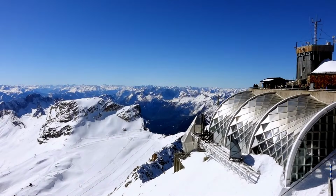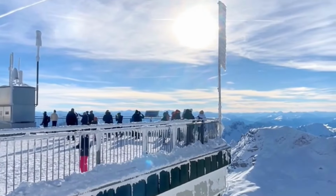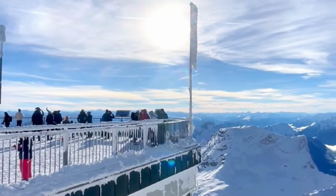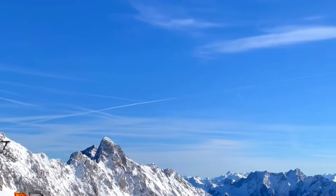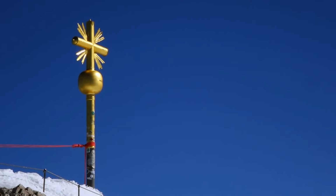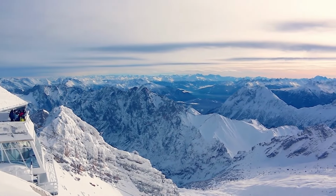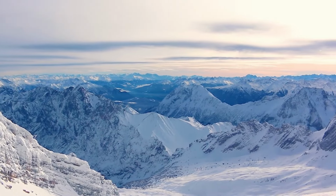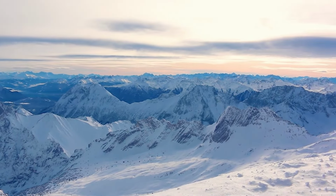The Zugspitze. Picture this, a majestic mountain towering above the Bavarian Alps, its summit shrouded in mist and mystery, beckoning adventurers to embark on a journey of a lifetime. Today, we're setting our sights on the Zugspitze, Germany's highest peak, where every step brings you closer to the heavens above and every turn reveals a new facet of its breathtaking beauty.